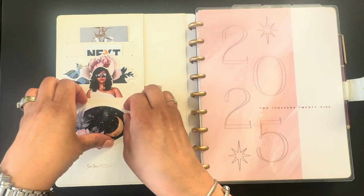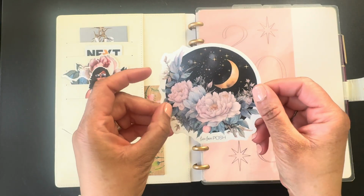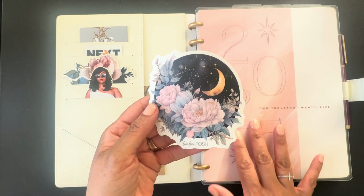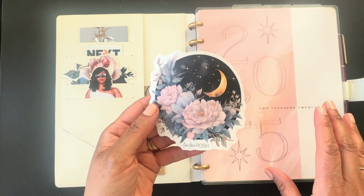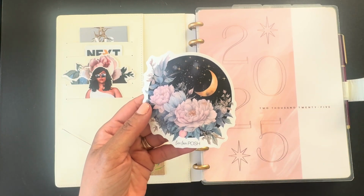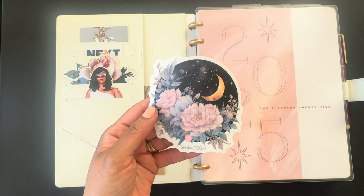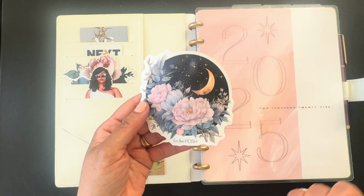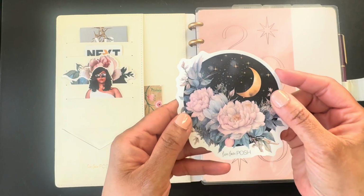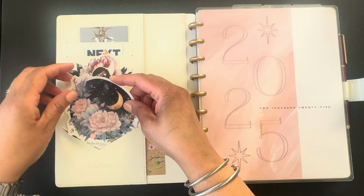This little sticker came from Live Love Posh with one of my orders. I just thought it was really cute, and I thought it kind of went along with the theme of the Happy Planner. The design that I chose this year has a very lunar stargazing feel, you know, just kind of aligning myself with the universe is what comes to mind for me. So this sticker matches perfectly with the design of the Happy Planner. I just have that stuck in here in this pocket.